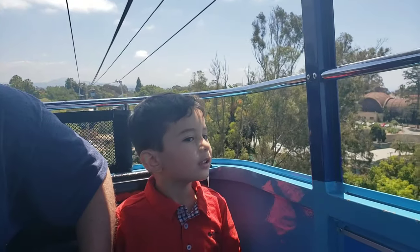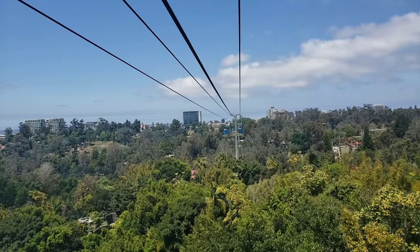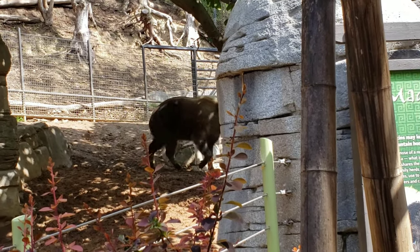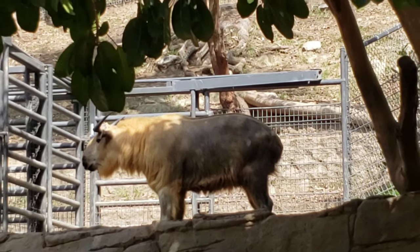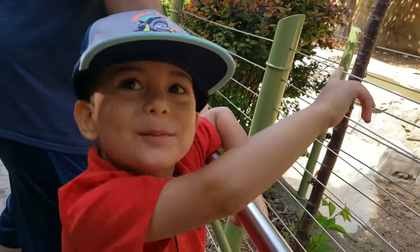Oh, we're going up! We're going up! Bye! You like it, Benny? Yes, look at it. He did a booty shake. Did you see that? Yes, he did. You see it? Yes, he did a booty shake. Mommy, he's doing a booty shake.